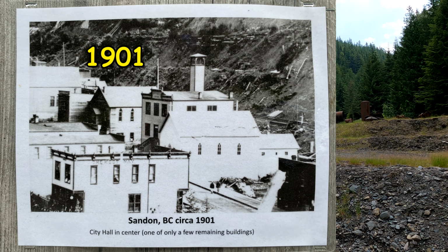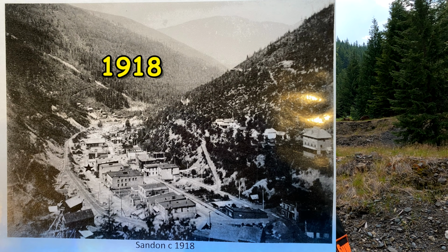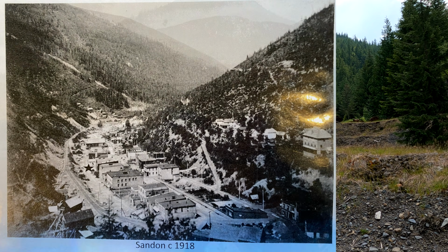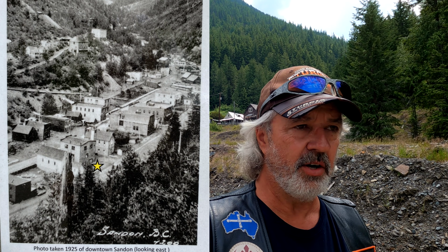So of course the focus was to rebuild the town, and the town was nowhere near what it was prior to the fire. But they built it up again. It became a thriving town again with schools and everything like that. And around the 1920s, it was back to its, not glory days, but it was a busy town. And then in the 1930s, the market went downhill quite a bit for minerals, and it basically almost turned into a ghost town.